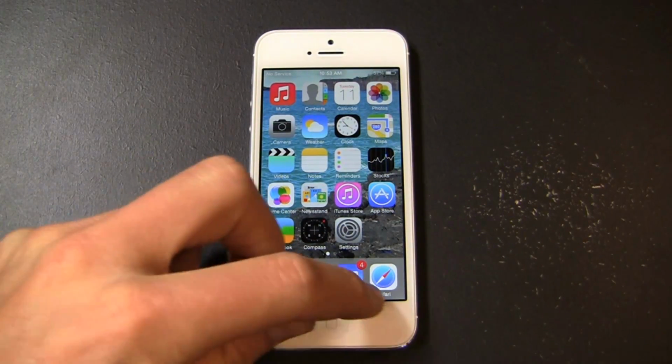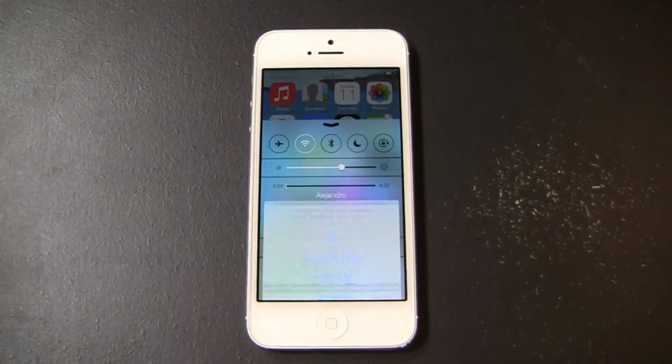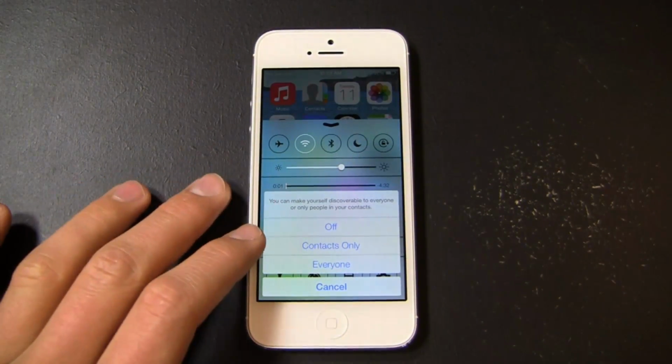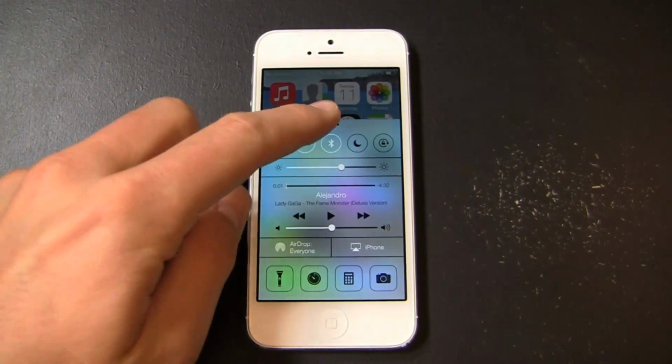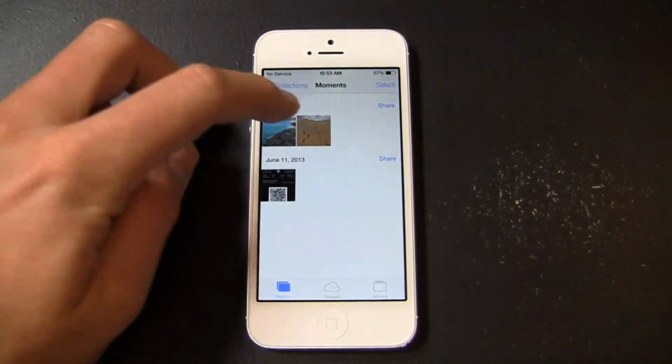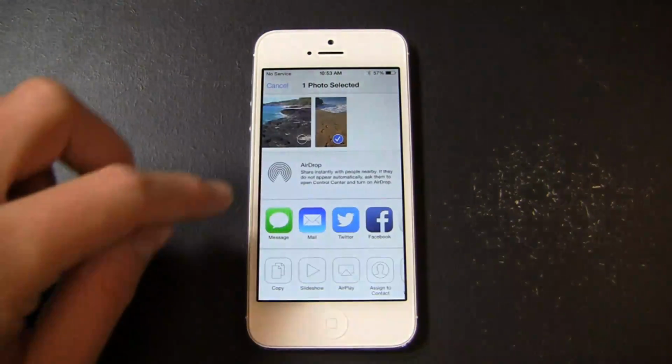Now, AirDrop, I promised you we'd talk about that. AirDrop is very similar to S-Beam on the Galaxy series devices or NFC on the other Android devices. You can AirDrop to other people, so I can turn on AirDrop, for example, and make it either contacts only or everyone, so I'll turn it on, and I've got AirDrop on. So when I'm ready to share something, let's say a photo, for example, I've got the beach picture here, I can go down here, and then I can click AirDrop.